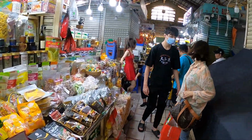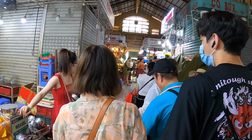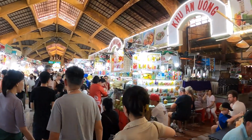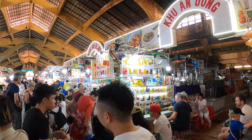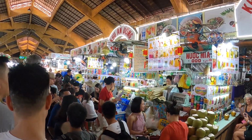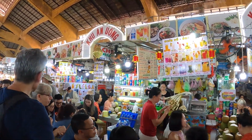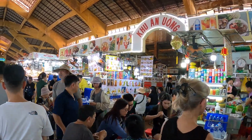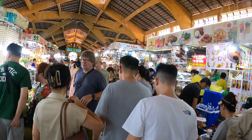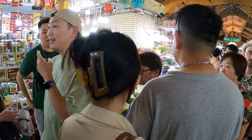Okay, so this might be coming up into the food section over here. Let's see what the prices are like. And for the smoothies, jackfruit smoothie, I've not seen that before. I normally go for passion fruit. Not seen that yet. 30,000, so yeah, it's about the same price as Thailand. Have durian over here.